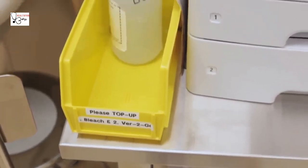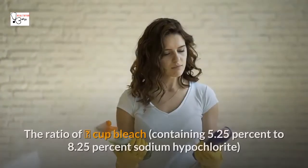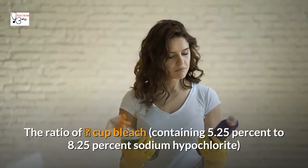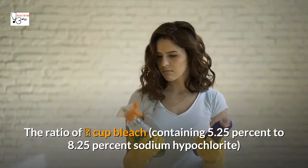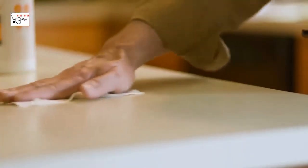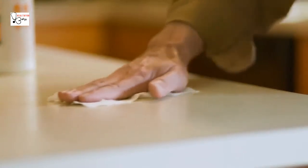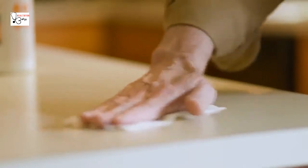Diluted household unscented bleach solutions can be used to clean bathroom areas. The ratio is 1/3 cup bleach containing 5.25% to 8.25% sodium hypochlorite per gallon of water. Don't use the solution after 24 hours, and make sure you let the solution remain on the area you want to disinfect for at least 1 minute before you wipe it away.